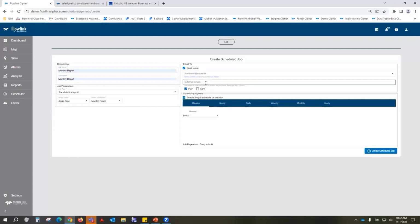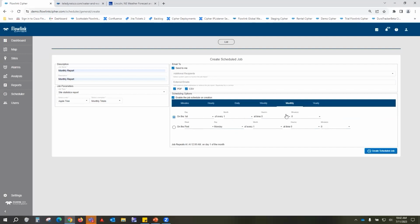Also, if I want to put in someone's email by hand, maybe Jimmy down the hall needs this report as well, but he's not part of Cipher, you could just hand type his email here. And you can say what I want included, a PDF and a CSV file in that email. And here I can say, okay, I want the email sent at the first of every month at 8 o'clock in the morning.